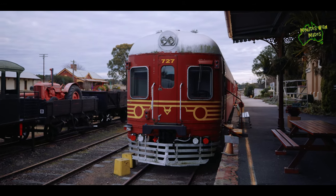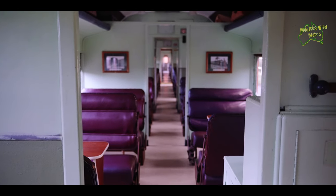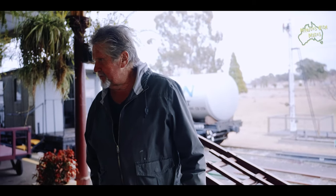Those carriages are from the 70s. They possibly went up to about 2000 or something. Diesel. You walk into them and it's like a time capsule. It's quite amazing. Well, even me, I'm a time capsule. So it's wonderful how volunteers have... If it wasn't for volunteers, it wouldn't be open.